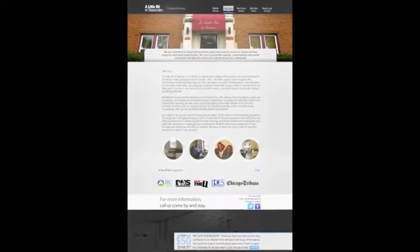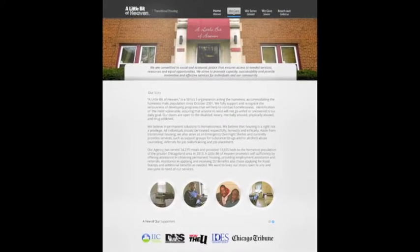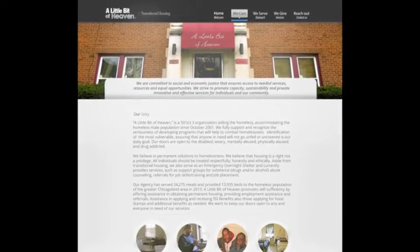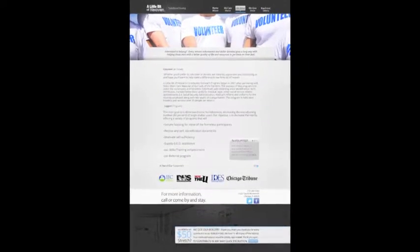This is the About Us page. In 3 short paragraphs, we illustrate the story behind the Transitional Housing Organization. It informs readers of who A Little Bit of Heaven is and who it welcomes. It also paraphrases the mission statement. This section is also where some of the quotes came from on the homepage. We reuse quotes to reiterate our successes and how important donations and volunteering efforts are.